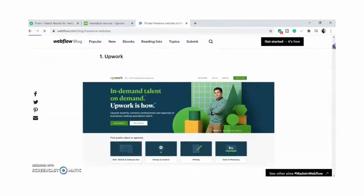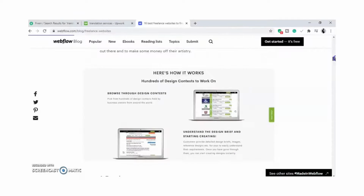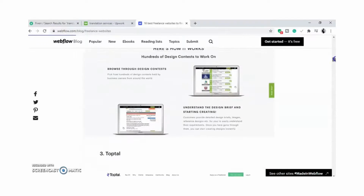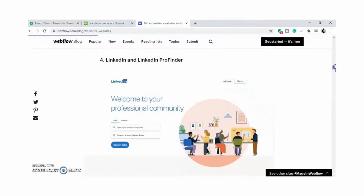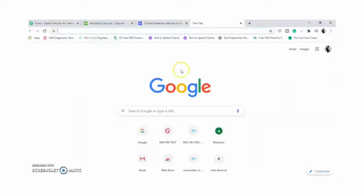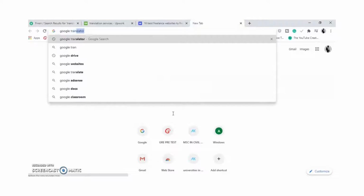Upwork, Design Hill, TopTal, LinkedIn and LinkedIn Profiler. There are a few others like Gengo, Translate. There are a lot of them. So just sign up, set up your profile, look at what people are charging, charge something significantly less, and then here's what you do. You Google Translate. Let's call it an abridged version.